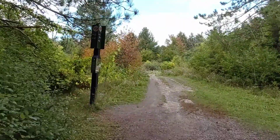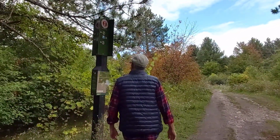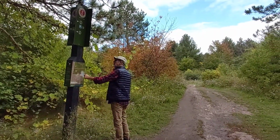The trail is quite even in walking, although there are some roots and things like that that would be a challenge for people with mobility issues. Just a little note.